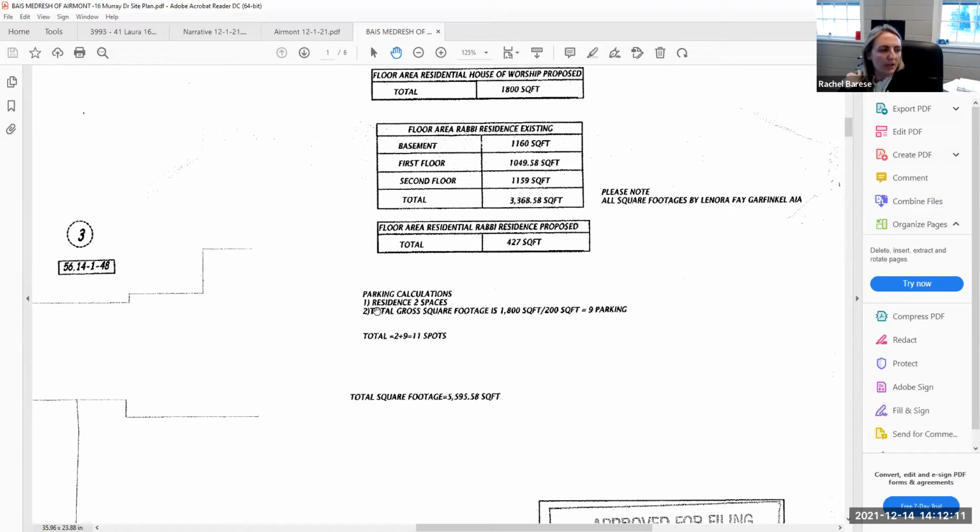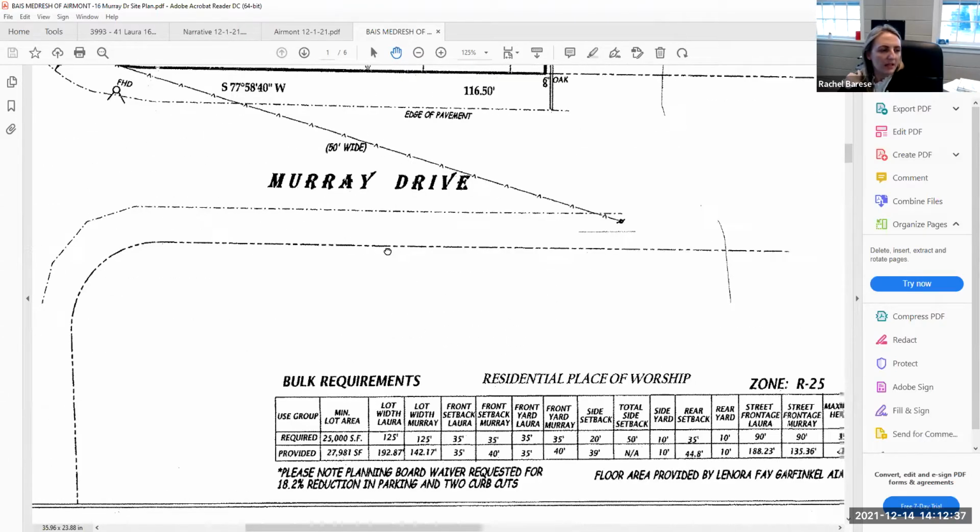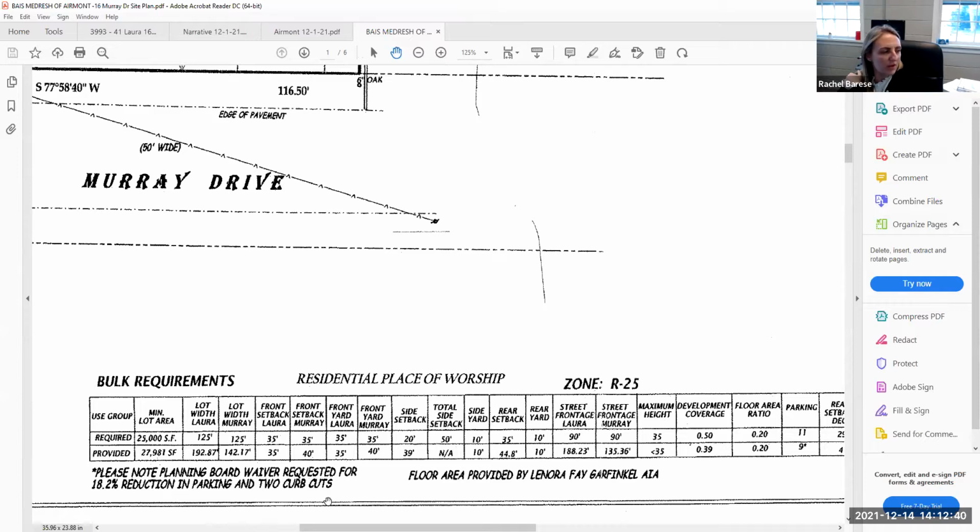The parking calculation says the residence requires 2 spaces and the total gross square footage is 1,800 square feet, which comes from the total of the house of worship divided by 200 square feet. So they needed 9 parking spaces for that. The combined is 2 spaces for the residence plus 9 for the house of worship, so in total they needed 11. Under the bulk table, there was also a note that says, please note planning board waiver, requested for the 18.2% reduction in parking and the 2 curb cuts, which was then granted.